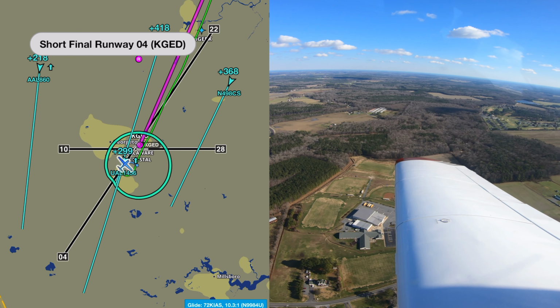Delaware Coastal traffic, Grumman 9984 Uniform, taxiing out of the overnight parking ramp to runway 4 via Alpha, Delaware Coastal. Delaware Coastal traffic, Grumman 9984 Uniform, taking runway 4 and Alpha for departure to the north, Delaware Coastal.